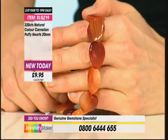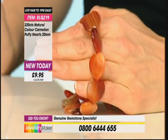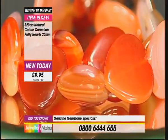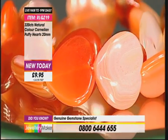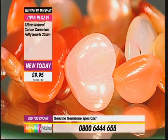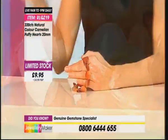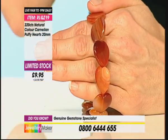£9.95 for your 320 carat natural colour carnelian puffy hearts. They're 20mm, lovely integrity of colour, beautiful bodies of warming tones, and in that close-up, I'm now down to the last 40 already, so nearly half the quantity is allocated. This is limited stock now. Not only is it new, it's also now limited. And that's the way it goes when we do big offers like this.